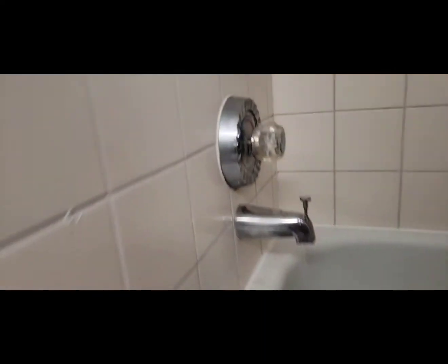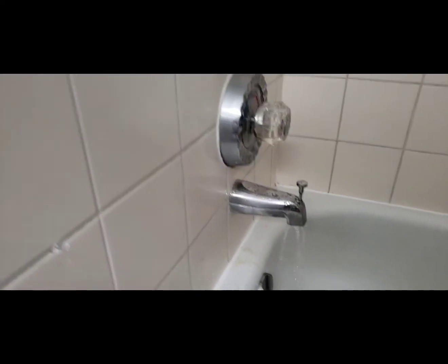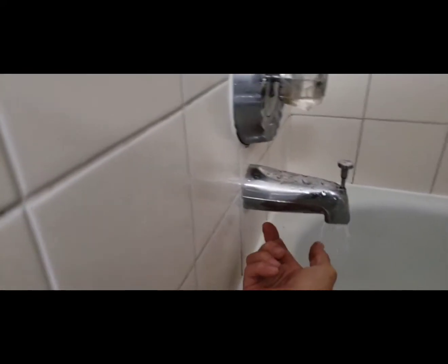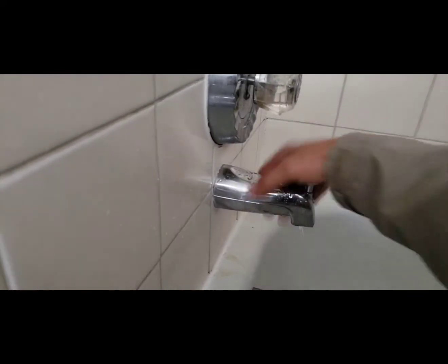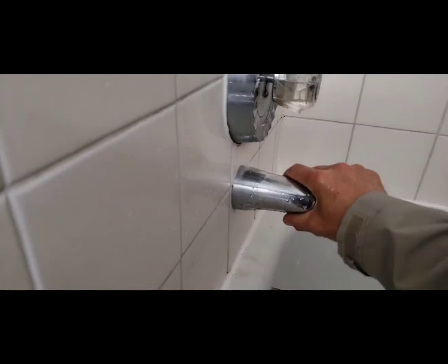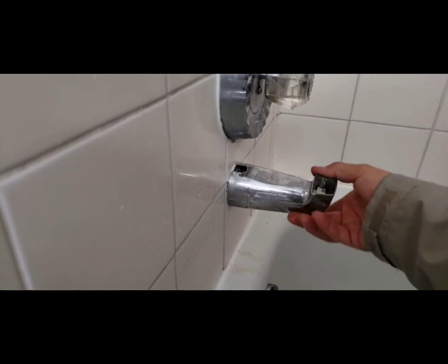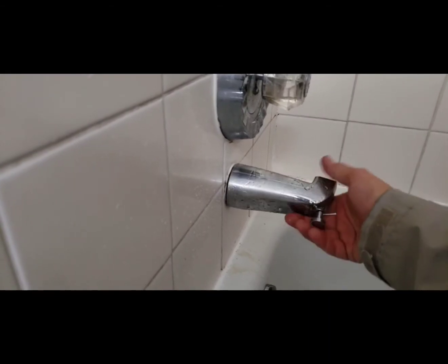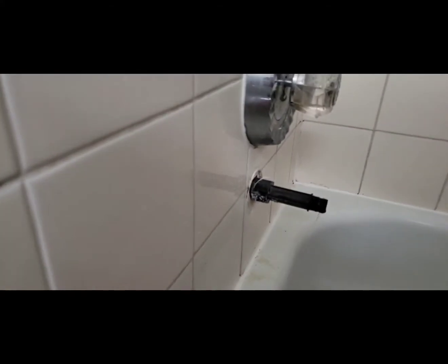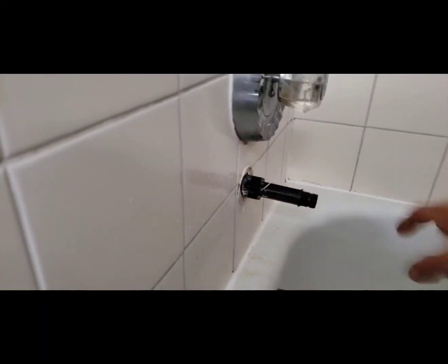I'm going to remove the spout, which in this case is rather easy. There's generally two common kinds. One has an Allen key up under here, and the other one simply unscrews. And since it's this unscrew type and it's an older style, the spout, by the way, comes off as well. I'm going to have to get a wrench to take it off though.